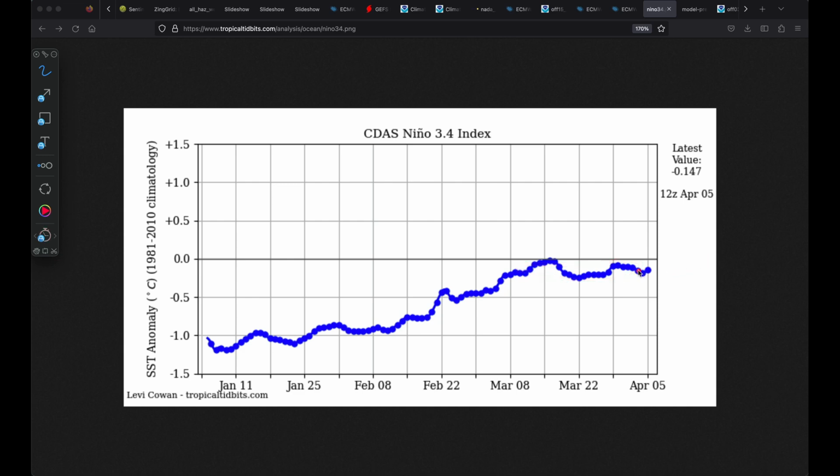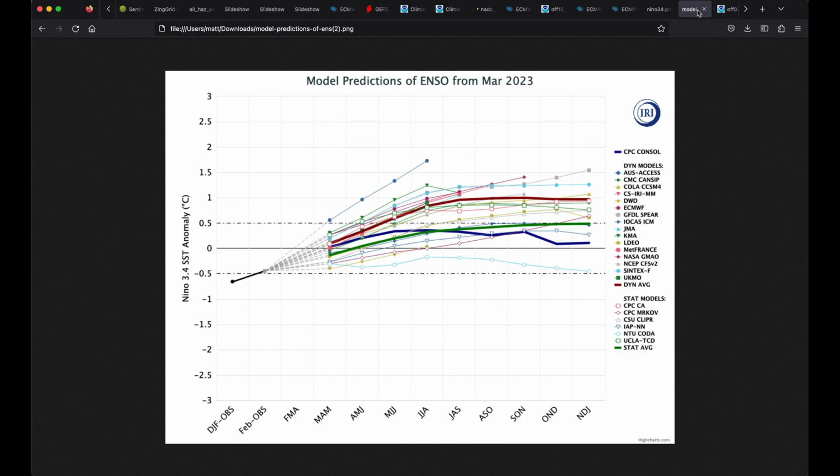I would expect, as a result of that forecast we just looked at, a slow creep back up toward this all-important plus 0.5, where we enter El Nino status in the Pacific. So something to watch. As we warm up those ocean temperatures, we just increase the chances we do realize that El Nino potential in summer of 2023.